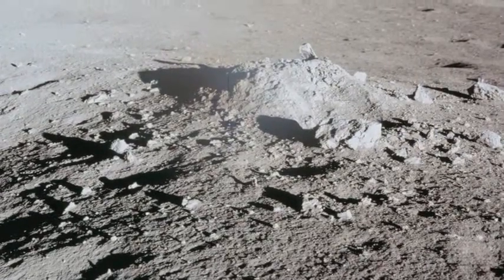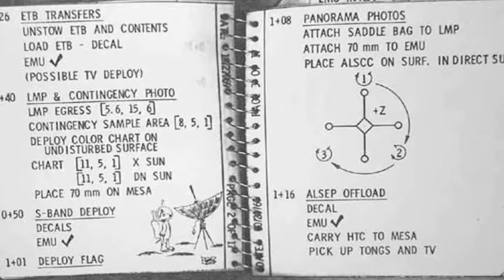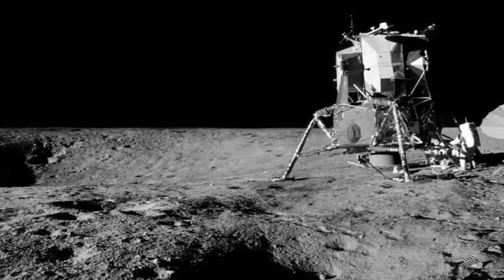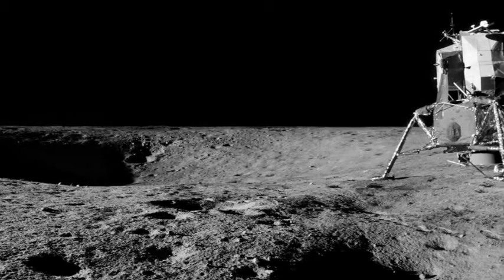Then, about 2.5 hours into their assigned tasks on the surface, the astronauts flipped their wrist-mounted checklists to an unlikely page, placed there by Apollo 12's backup crew. This little prank hardly distracted from the central goal of the mission, to search among the craters for clues to the very origins of the moon.